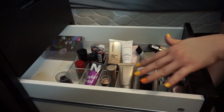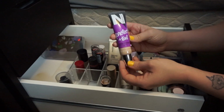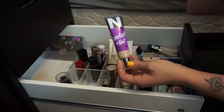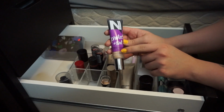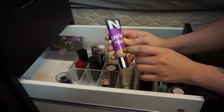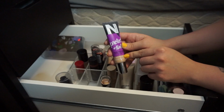On this side of the organizer, I have foundations. So I have first this tinted moisturizer from Neutrogena. It is the Protect and Tint in Fair to Light. This shade is actually a bit dark. So if you have very fair skin, I would not recommend this. I feel like I look like I've been out in the sun when I put this on. This definitely darkens my skin a little bit.